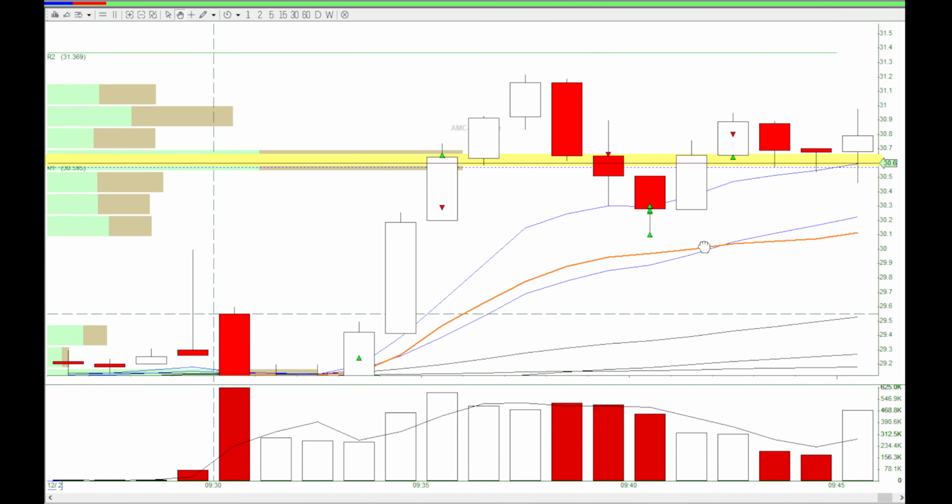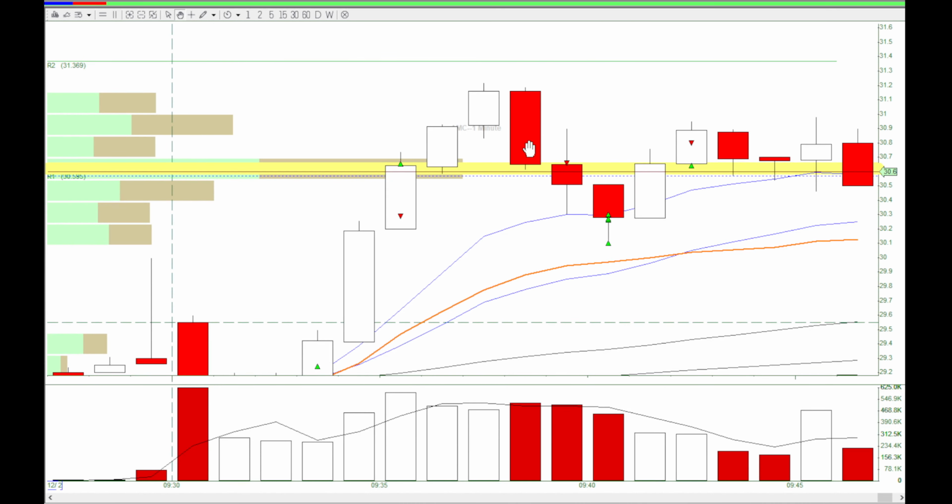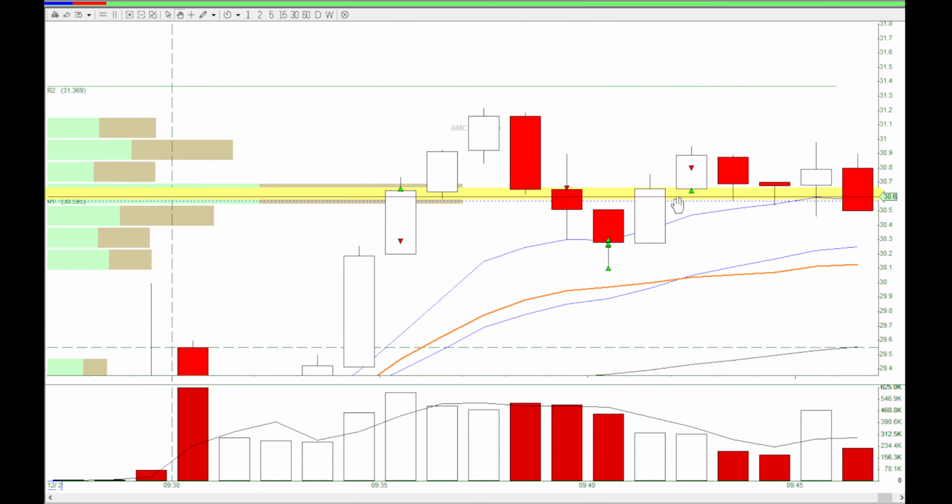And then I finally made some winning trades. Over here, I saw a newbie trap, so I shorted. And then I got a few partials and I got out over here. And over here, I saw a white bar, so I went for a long and I did a quick scalp.